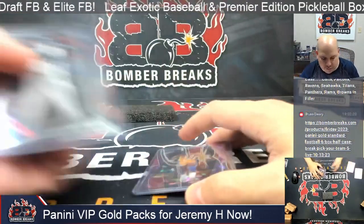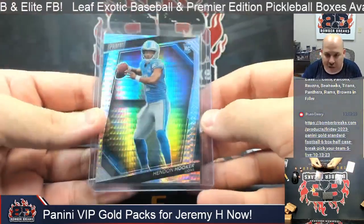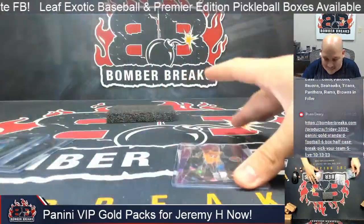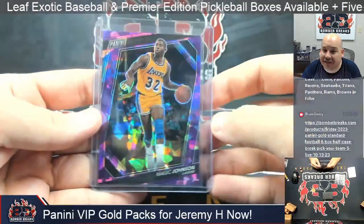All right, man. Your two packs produced one Ken Griffey Jr. base, and you got a nice Prism Hendon Hooker rookie, plus Barry Sanders green numbered to 99, and Magic Johnson purple numbered to 50.